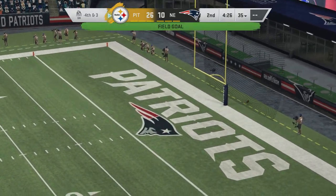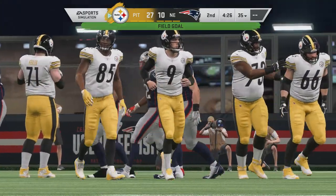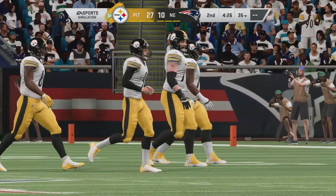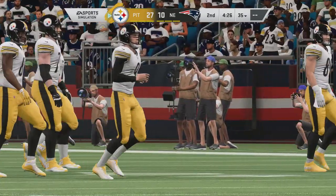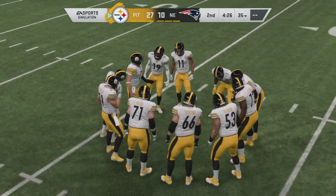Boswell's kick is good. And that'll push the lead up to 17. No problems in the field goal department so far. He's 2 for 2. Pretty reliable here in this game, isn't he? And to me, that bodes well for them. If they need him late in the game, his confidence should be sky high.